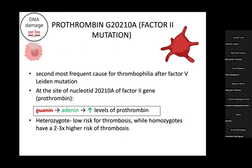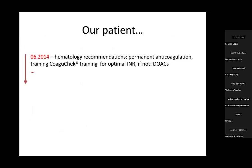It consists of a replacement of a guanine with adenine at the site of nucleotide 20210A of the factor 2 gene, the prothrombin, which leads to a higher level of prothrombin. While the heterozygote mutation has a low risk for thrombosis, the homozygotes have a 3 times higher risk of thrombosis.